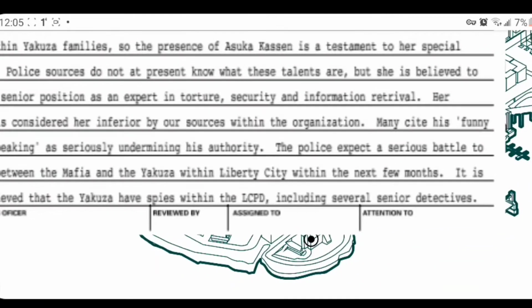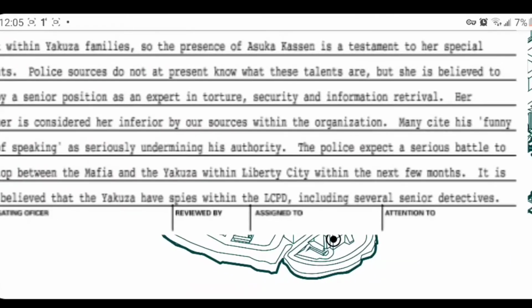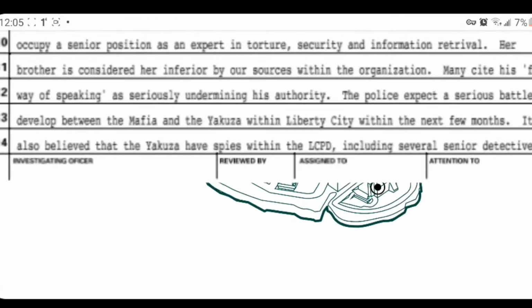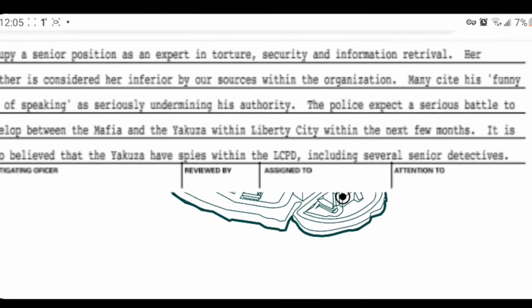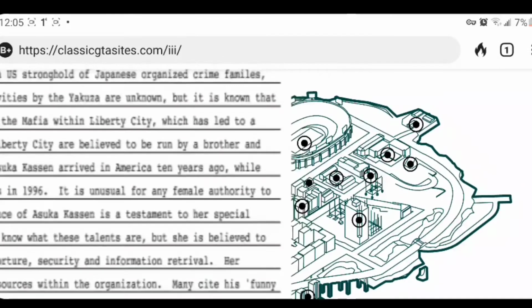The police expect a serious battle to develop between the Mafia and the Yakuza within Liberty City within the next few months. It is also believed that the Yakuza have spies within the LCPD, including several senior detectives. That probably wouldn't surprise me.